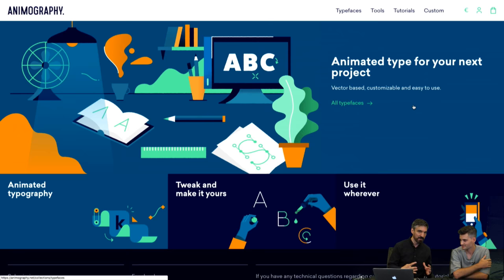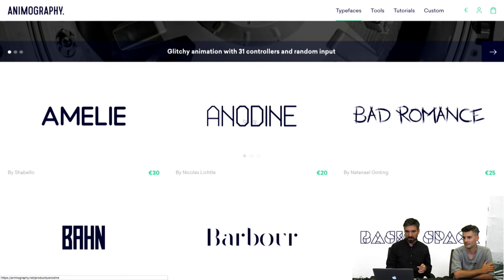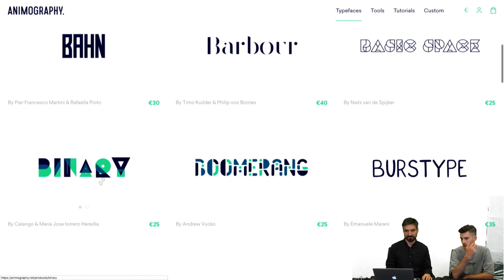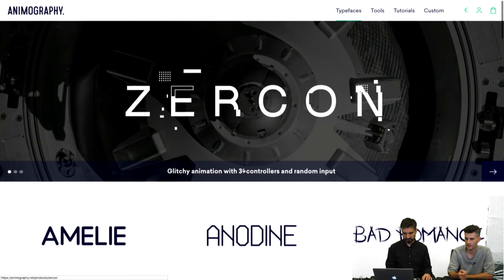Maybe we can show some examples. So where should I go? Old typeface here. Yes. And then you roll over, and you get a little preview. What's amazing is that once in After Effects, you can select each character, but you can also change the colors. Everything is dynamic. It depends on the typeface. Some typefaces only have color to customize. Others have line width and speed and that kind of stuff.